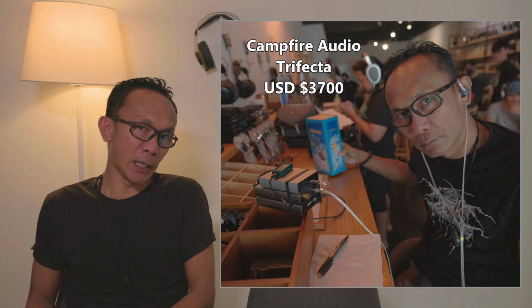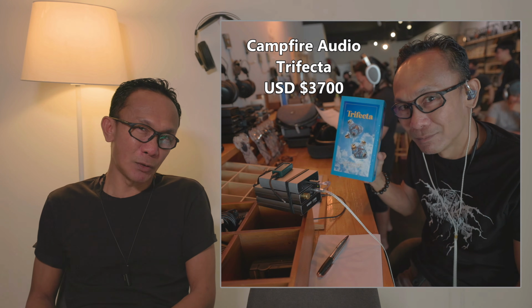So one IEM in particular that came to my mind was this Campfire Trifecta, and that is a super expensive TOTL IEM with 3 dynamic drivers inside. And let me just put it this way, pretty much both of them exhibit similar kind of sound trait, which is a bit organic, warm, slow, and fairly okay with the resolution and imaging, and focus a lot on the lower frequency. Both are definitely the kind of IEM for people who love huge, massive, cavernous bass.